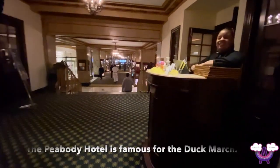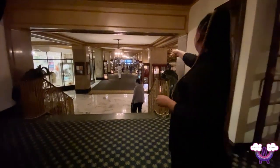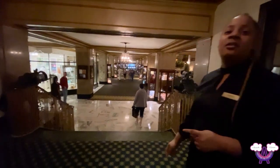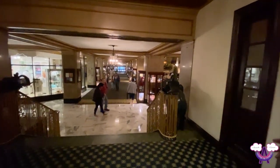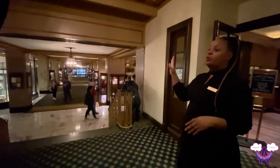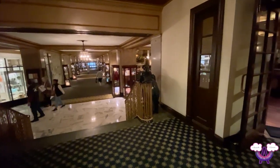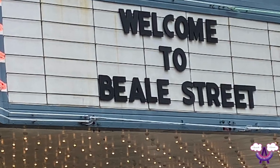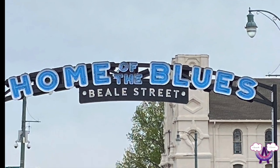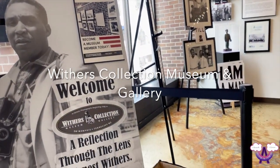Good morning. Where are the ducks? The ducks will be led from that elevator to that fountain at 11 o'clock. Okay, great. The presentation starts about 10:35, 10:40. Then at 11 sharp, they go up and get them and walk them to the fountain. Okay. Thank you.